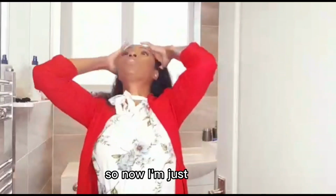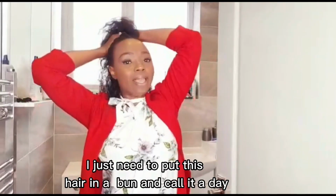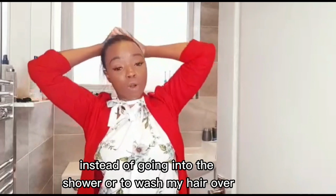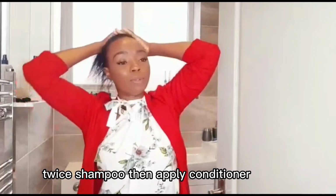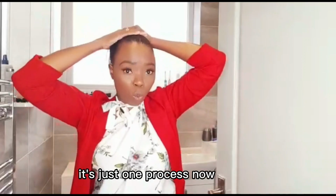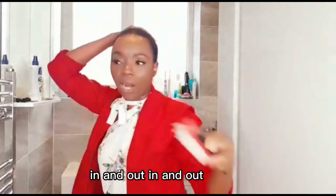So now I just need to put this hair in a bun and call it a day. This is why I'm calling this Wash Day Simplified, because it truly is. Instead of going to the shower to wash my hair twice, shampoo, then apply conditioner, then go under the hooded dryer, then come back in, then wash it off, it's just one process now. I don't have to hop in and out, in and out, in and out.